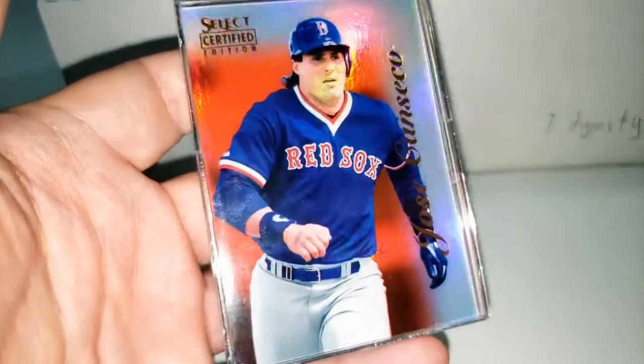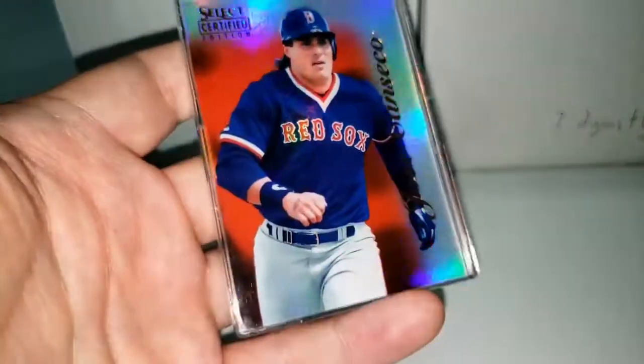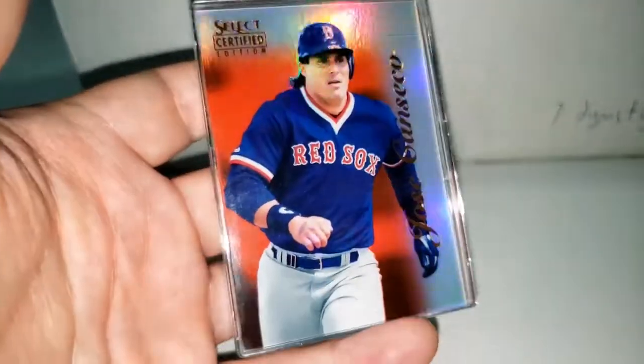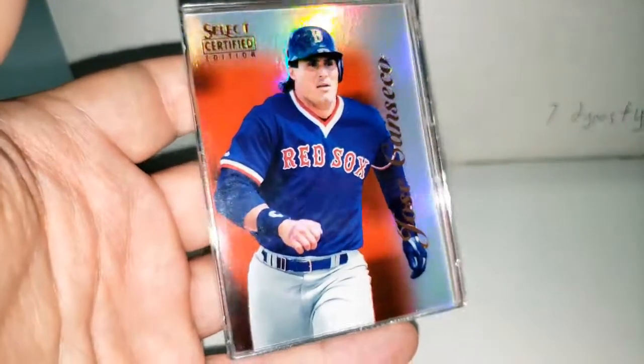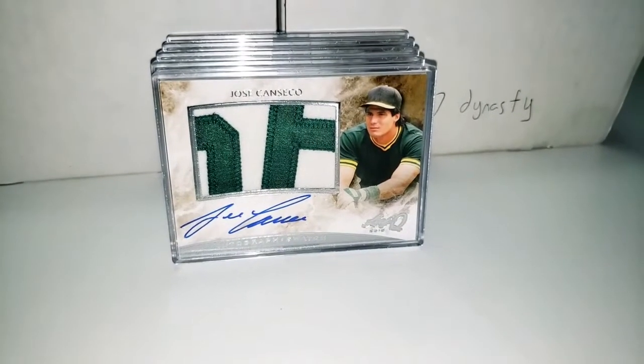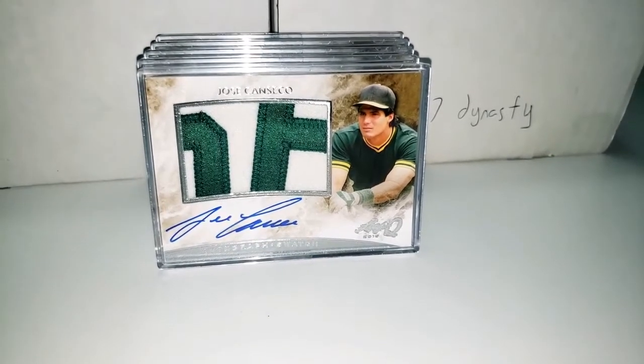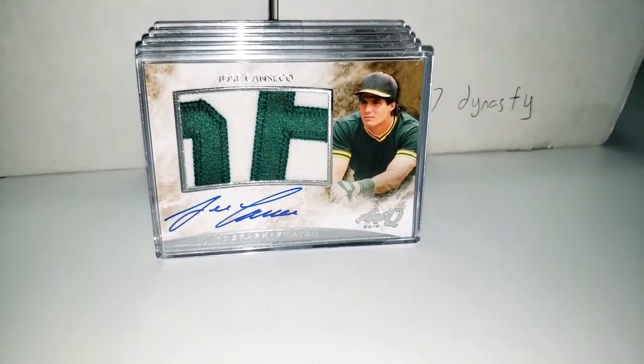You guys. 96 Select Certified Mirror Red. Beautiful card. I don't have the Mirror Blue back yet, so if you guys have one, let me know. I'd be very interested. All right, guys. So I don't really do rainbows, but there's an exception to the rule here, and let me show you why.